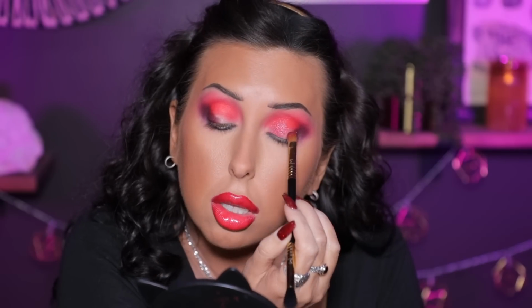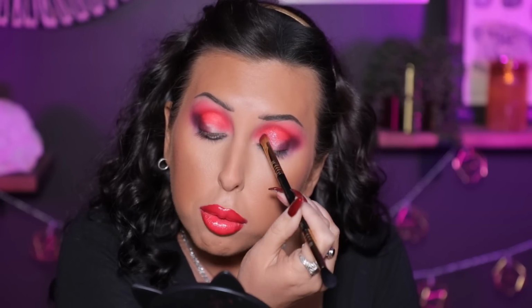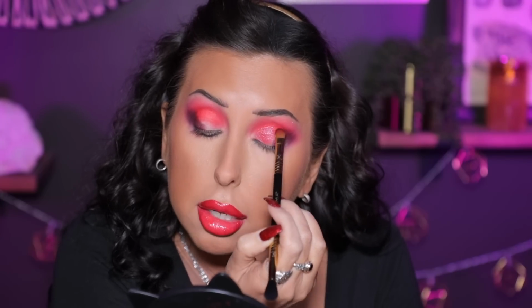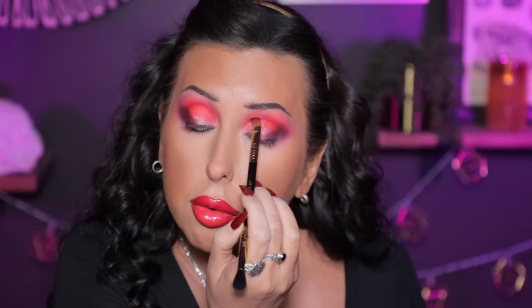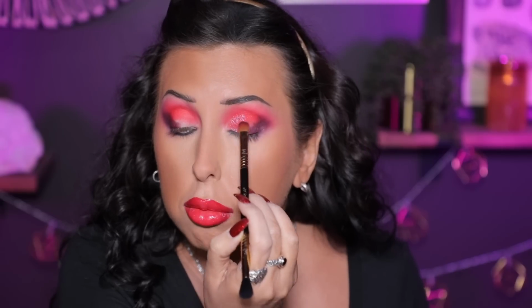This shimmer, along with some of the other ones, are pressed pretty firmly into the pan. I say they're pressed firmly, that's not a bad thing. I'm just telling you, I swirl my brush around in there to make sure I'm picking the shade up. And I do like to use brushes like this. They're a little fluffy because I feel like it really makes the shimmers pop. Okay, I really like how this looks.